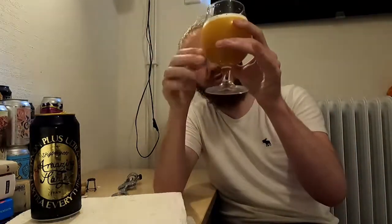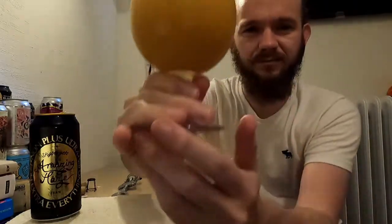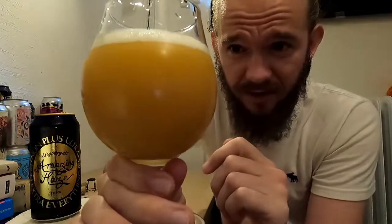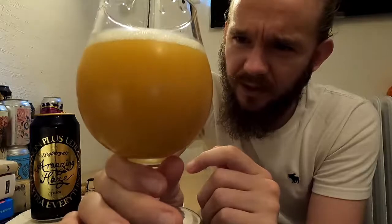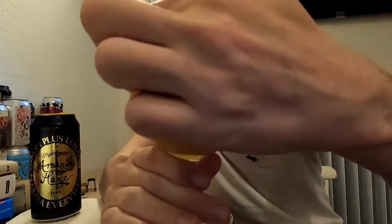So as you can see, and as you would expect, this beer has poured a lovely, what colour would we describe this? It's a very murky yellow colour, this one. I think on the viewfinder on the camera it actually looks very, very bright to you guys, but to me on the naked eye it's a very murky yellow, this one.